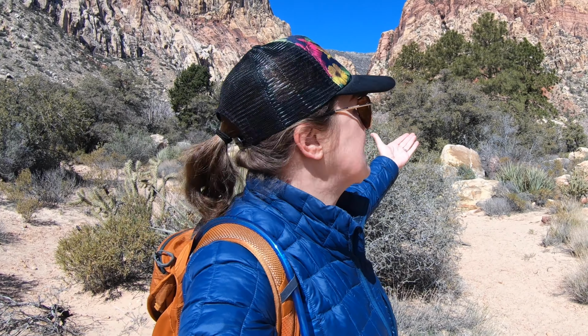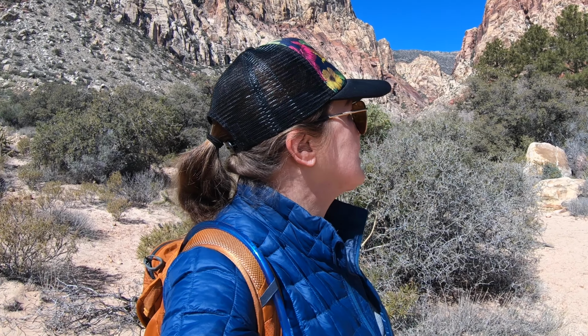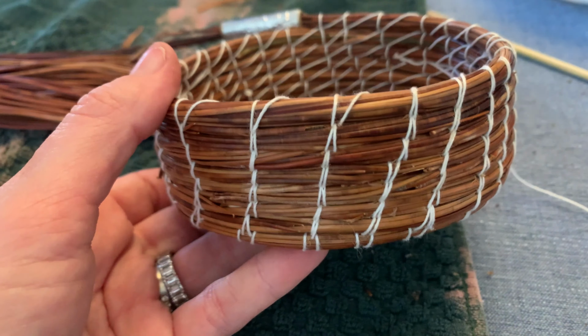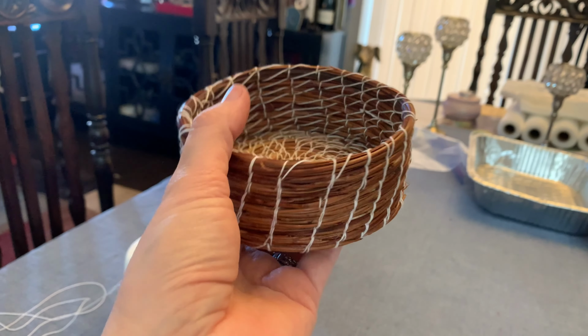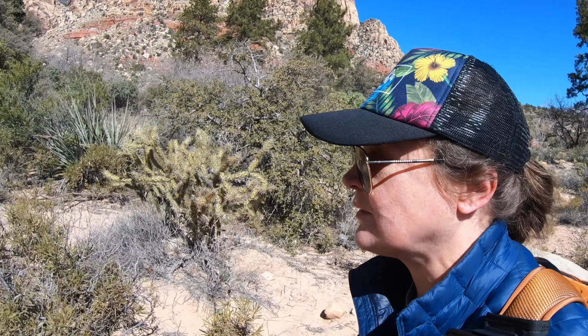Okay. It's a total trip to me to be in the desert and see all this beautiful sandstone and pine trees. And I do believe that those are ponderosa pines, the same gigantic pine trees with the really long pine needles that you find in Lake Tahoe and up at Mount Charleston. You know what's really cool about those pine needles? You can weave them to make a basket. And I have. It's a really fun little craft to do, and it's not too hard.